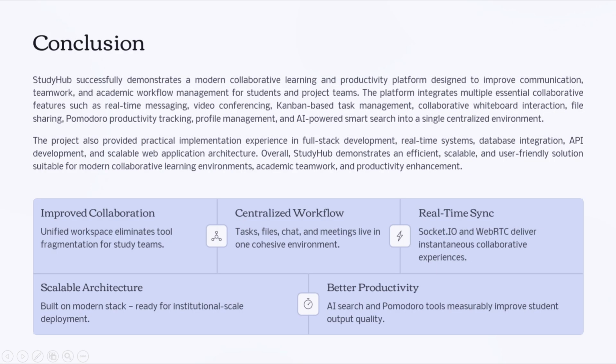In conclusion, StudyHub successfully demonstrated a modern collaborative learning and productivity platform by integrating communication, task management, file sharing, productivity tracking, AI assistant, and real-time collaboration into a single ecosystem. The platform reduces dependency on multiple applications and improves the overall learning experience. The project also provided valuable experience in full-stack development, database management, API integration, real-time systems, and scalable web application design. StudyHub represents an efficient, scalable, and user-friendly solution for collaborative learning and academic productivity.